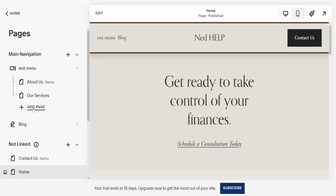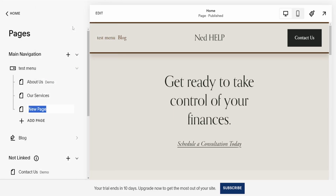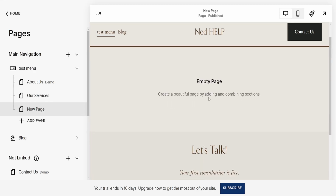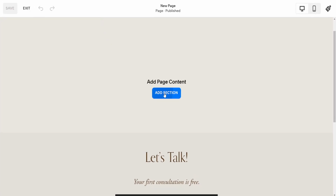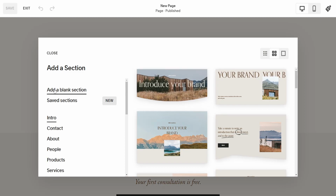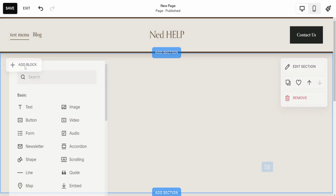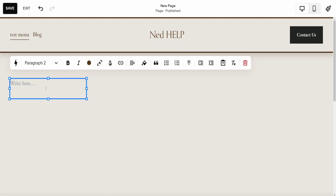So I'm going to click on add page here and I will select blank page. Now I'm going to click on the blank page itself, which will take me to this. And here we want to select edit and we will add a section and add a blank section here. Then choose add block and we will use text to write coming soon.